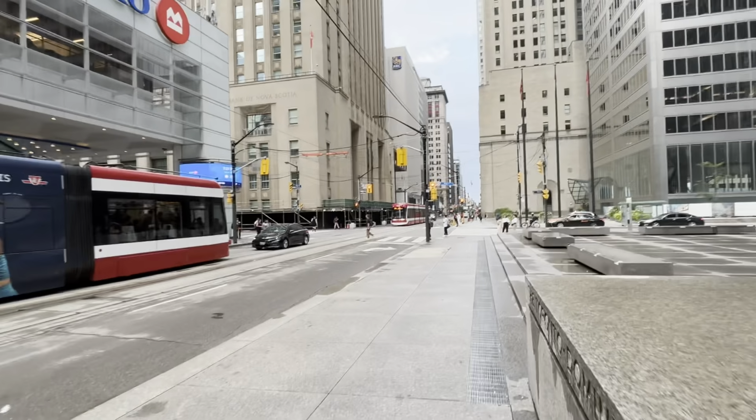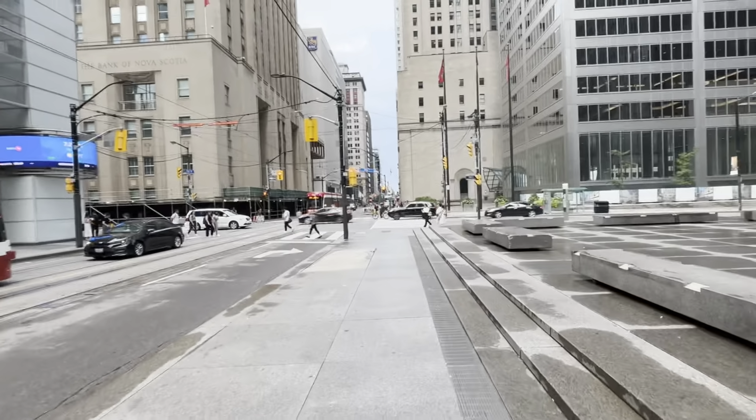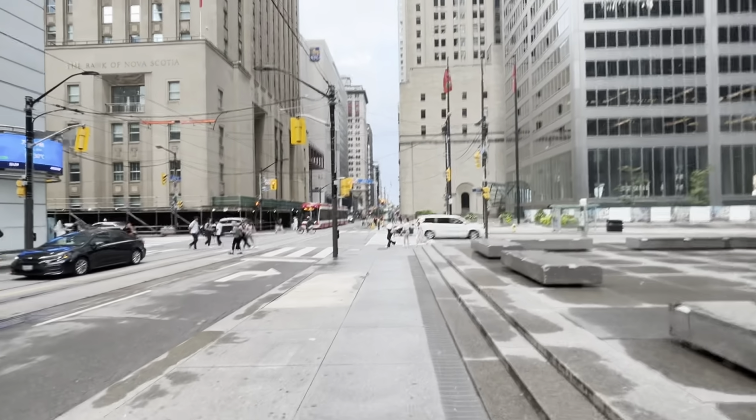Here's Bay Street, King and Bay, the heart of banking in Toronto. For those who get all excited at the sight of a bank.